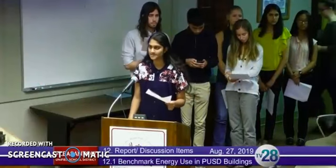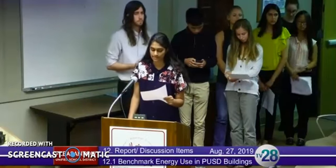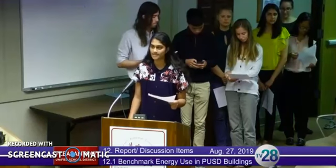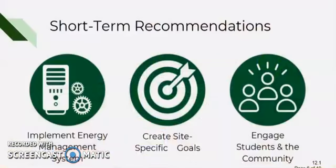Implementing energy management systems, EMS, will increase district control through a centralized system that automates utilities such as thermostats, lighting, and HVAC. According to the Department of Energy, a properly programmed EMS can save 5 to 15% on heating and cooling energy. There are a wide variety of energy management systems available to K-12 schools, and many are specifically designed to work with existing buildings.